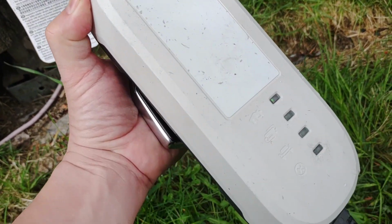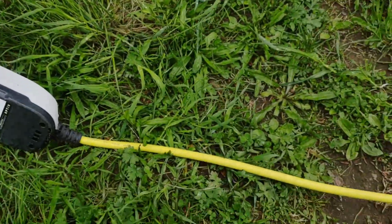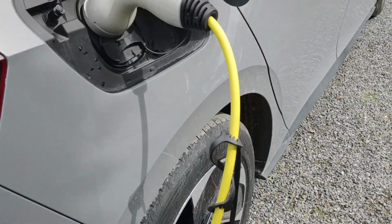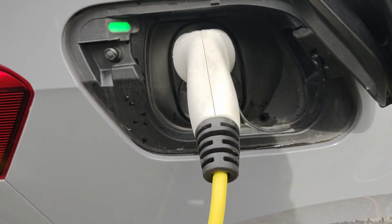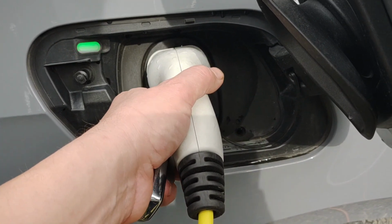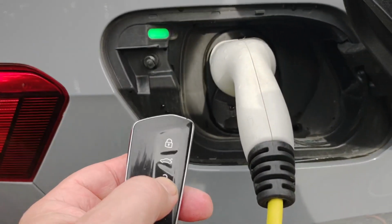Yeah, we've been charging the car with the charger that came with the car for 19 months, and we have had no problem whatsoever. Okay, it takes a little time to charge it. But then again, you can charge it a lot more often up to 100% than you do with something that gives it more electricity.